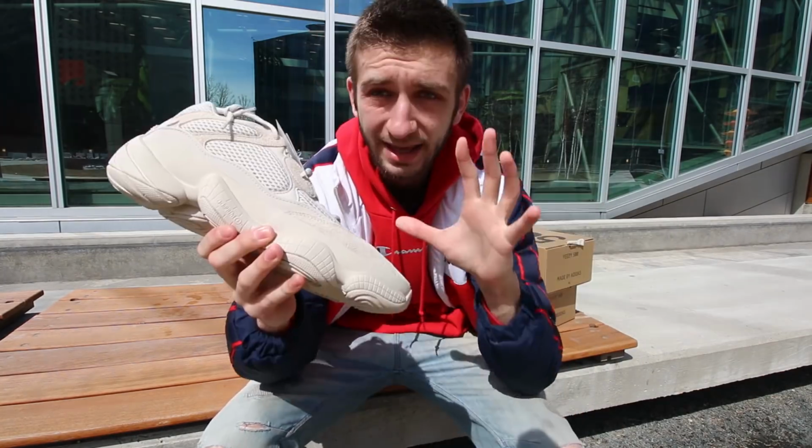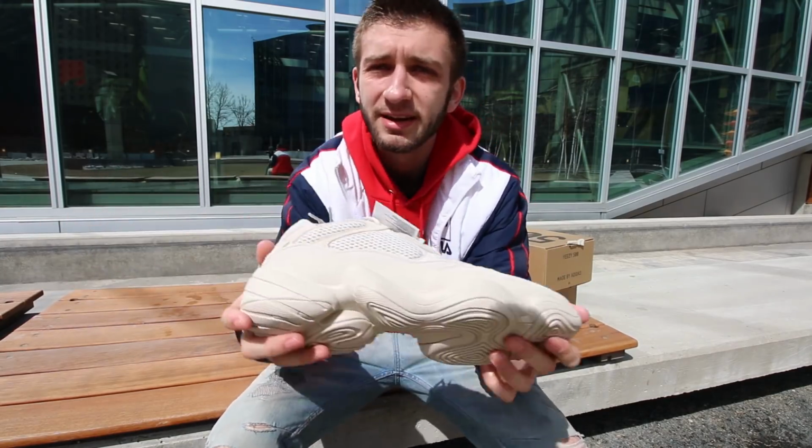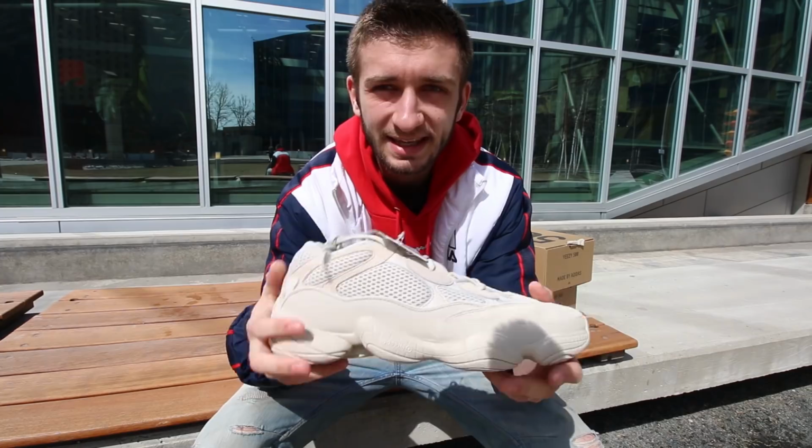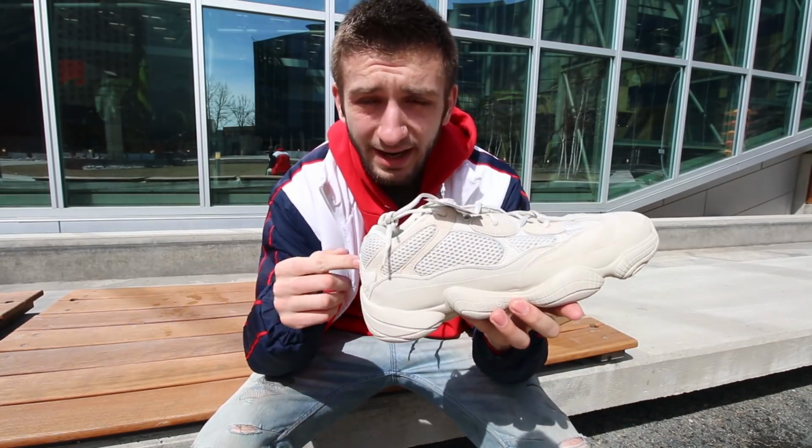These look pretty cool. Okay, I'm by no means gonna say this is my favorite Yeezy, or it's better than the 350s, or the 750s, or some of the Nike Yeezys, or Louis Vuitton Yeezys. But this is a lot better than I expected.